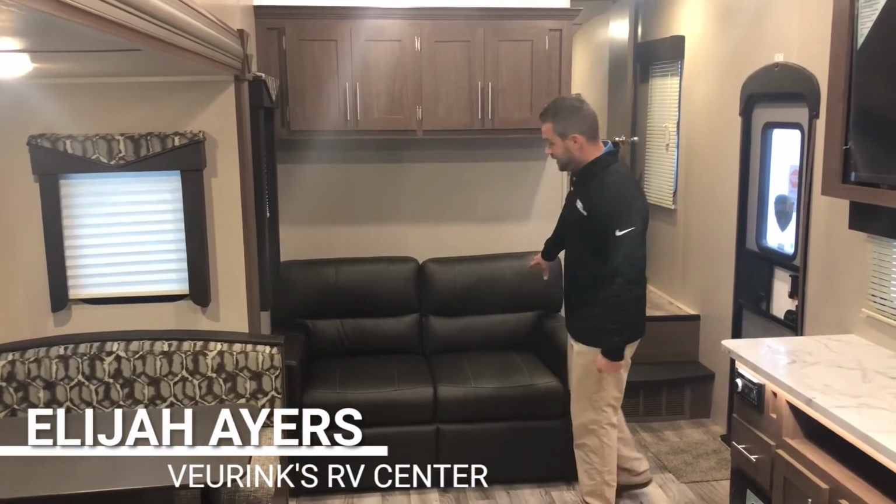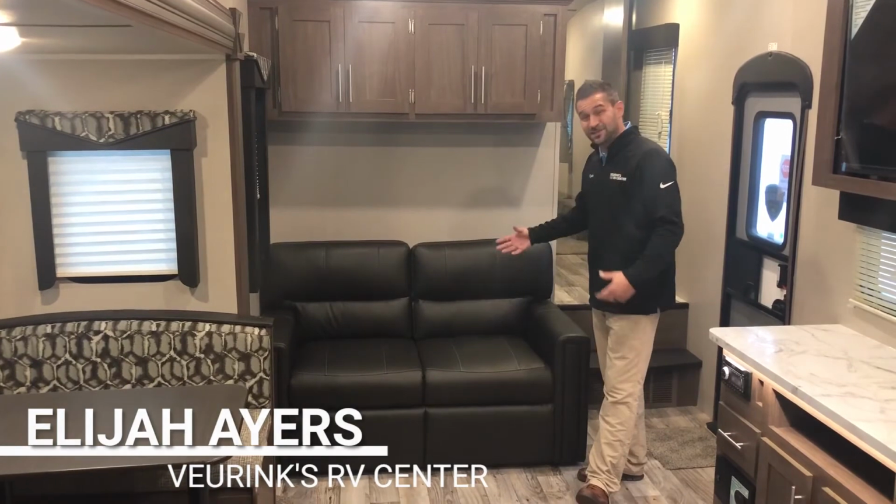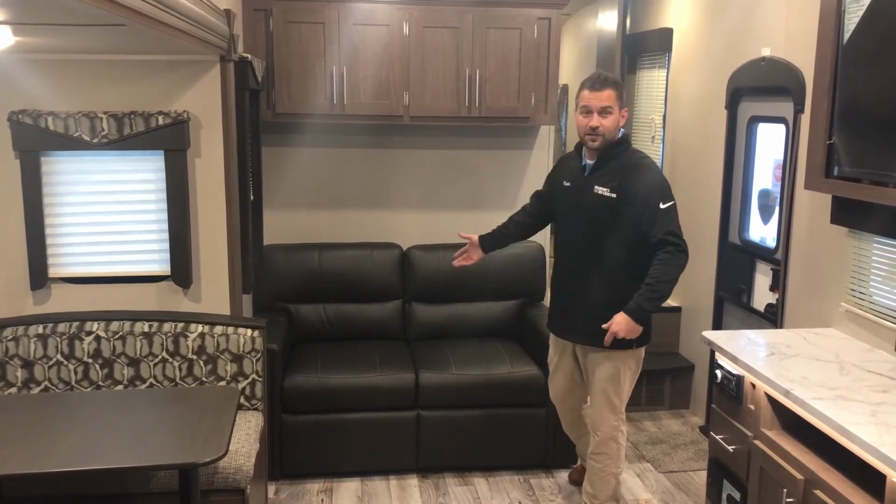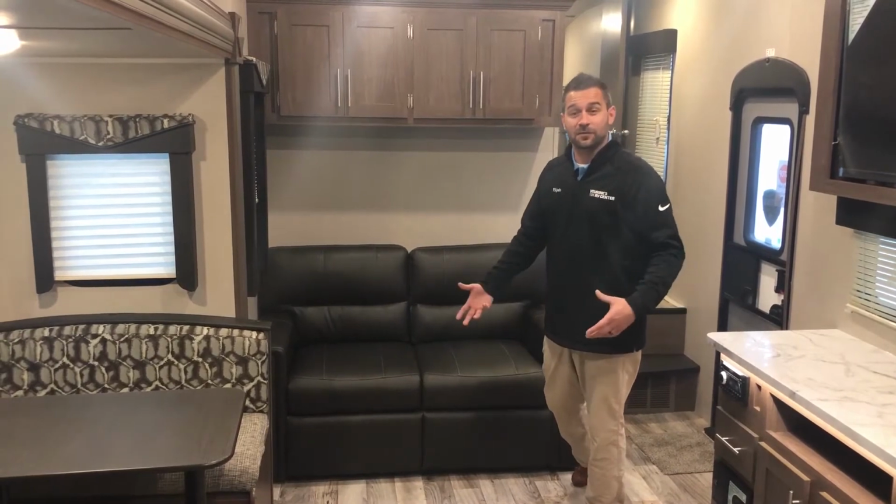And yet another great area to relax, hang out at. This is a tri-fold sofa. So this will actually pull right out. You have another area for little ones or even adults to sleep on it very comfortably.